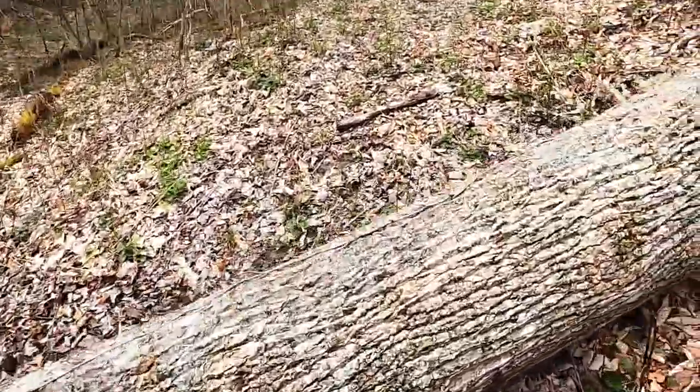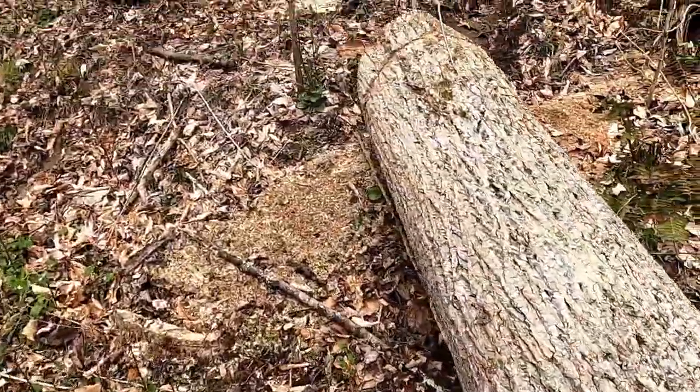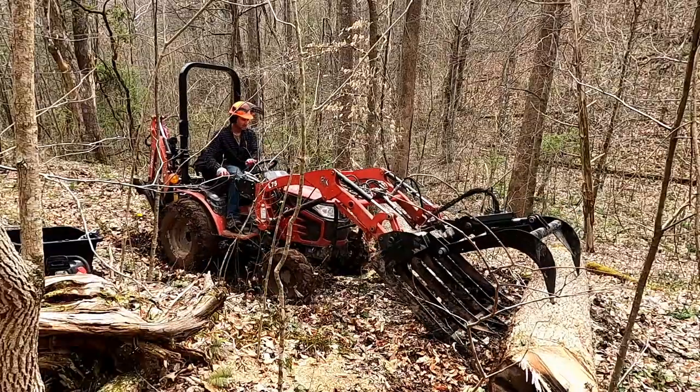So here she is. Here's my hand for reference. That's a very nice log. Cut this thing down yesterday. Stumps behind me there, fell this way, meant for it to fall up the hill. When I'm cutting up the logs to get with the tractor, I thought it'd be easier to pull it down the hill versus pulling them back up the hill with the chain.